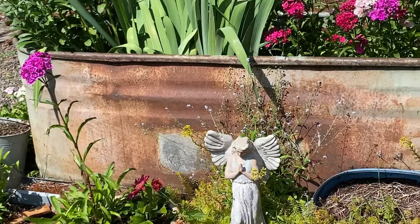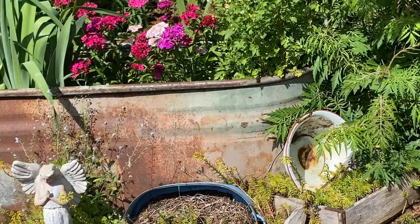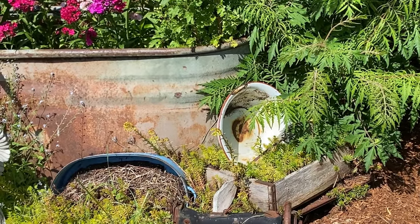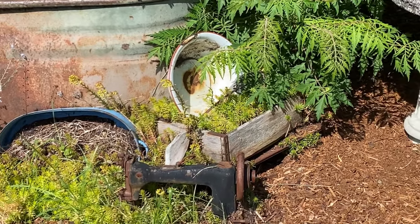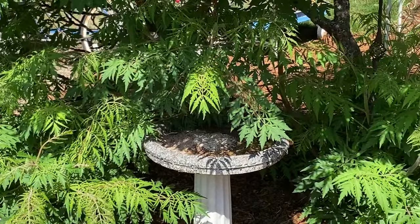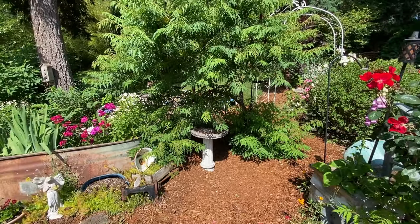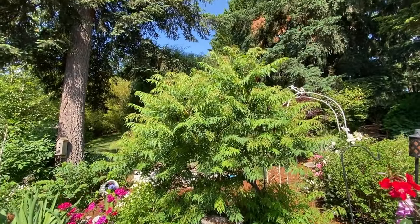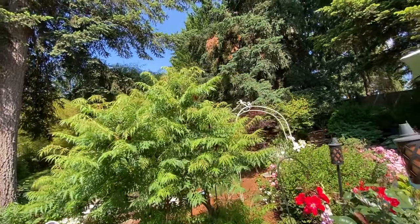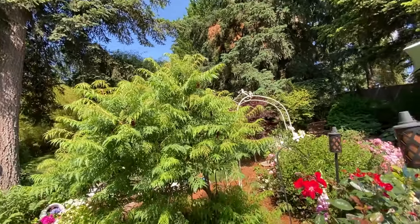As you can see, I have some other angel figurines around and some old metal bowls and all that. There's my old sewing machine. And I have to move this bird bath out a little bit. It's being taken over by what we call the deer tree, because it has little things that look like horns, I guess, of a deer on it. But there's a technical name for it, of course.